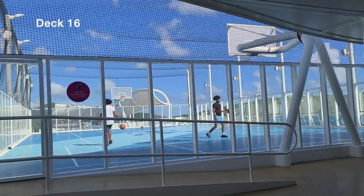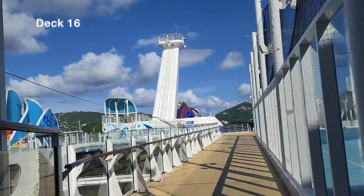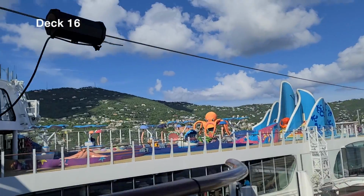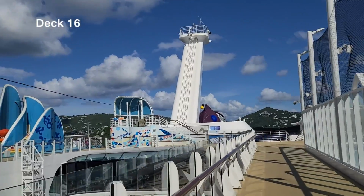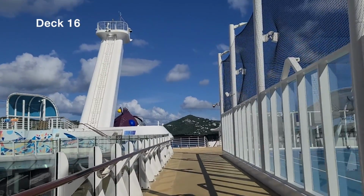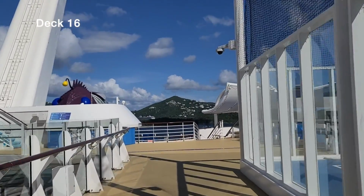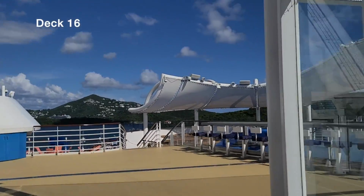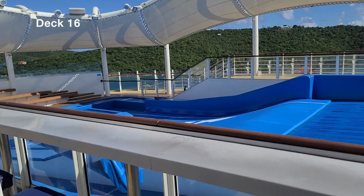Here on the left is the landing area for the zip line, which goes over Central Park, which is pretty scary, but also very, very fun. And if you're an adrenaline seeker like me, I definitely suggest you try everything on this ship. We have a full-size basketball court on the right, which you don't see too often on ships, but, you know, being the world's biggest ship, they had to do it.